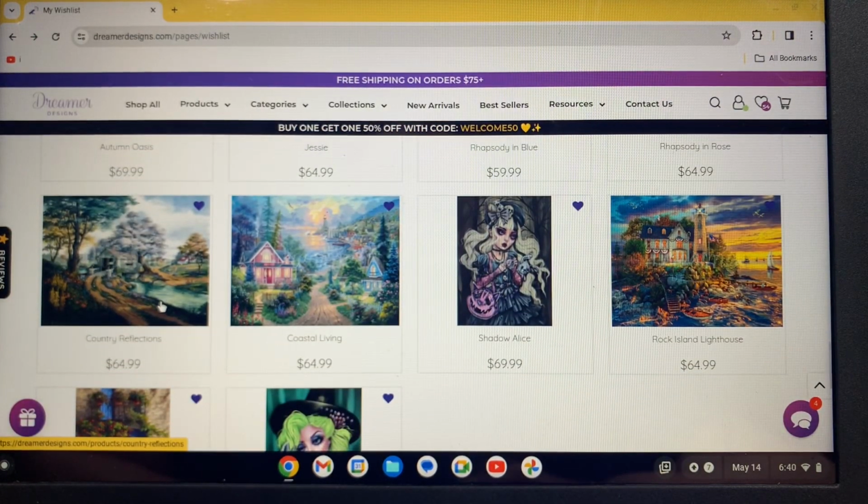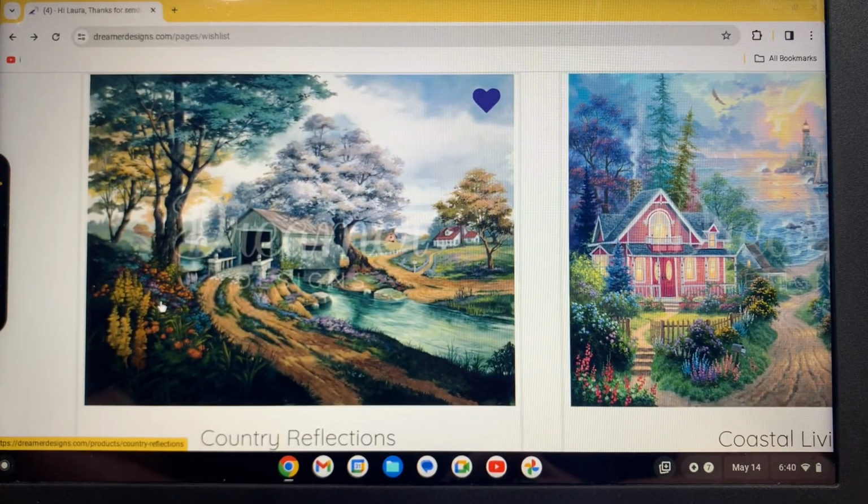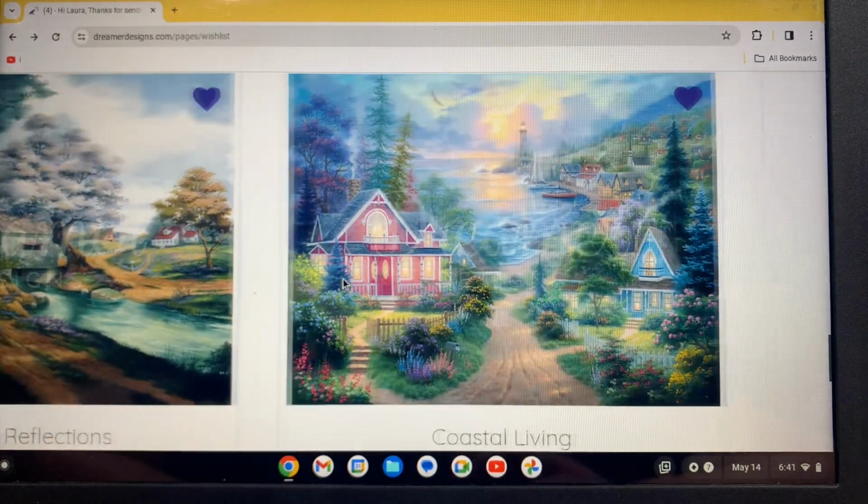Next up we have Country Reflections. This one has also been on my wish list for a while. It's really beautiful. Again, I don't know that it's one I would pick up. I tend to really prefer the people diamond paintings from Dreamer Designs. I think that they render those quite well. Some of these really busy landscapes, I don't know if I prefer from them, but it is a really beautiful image.